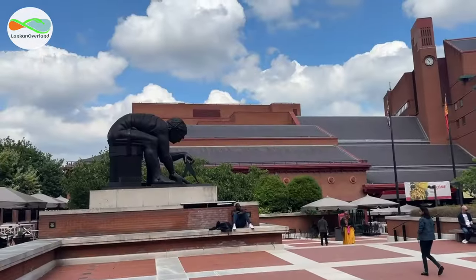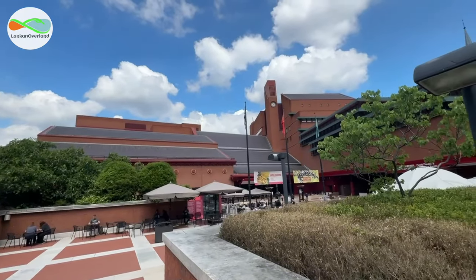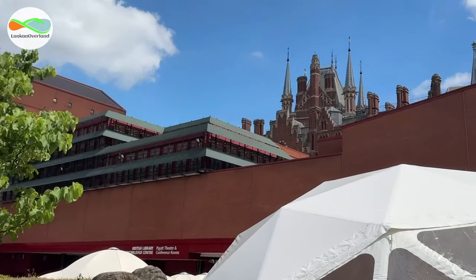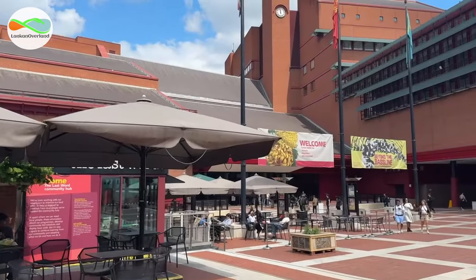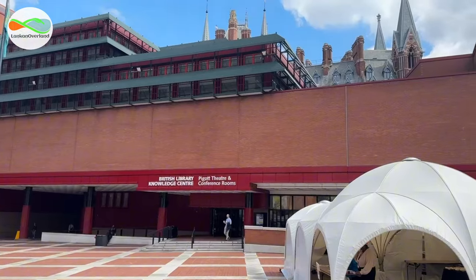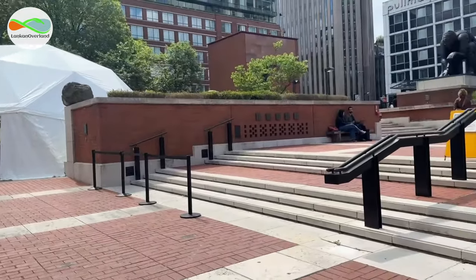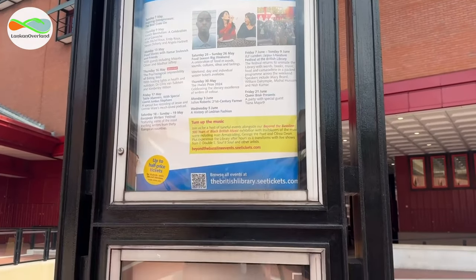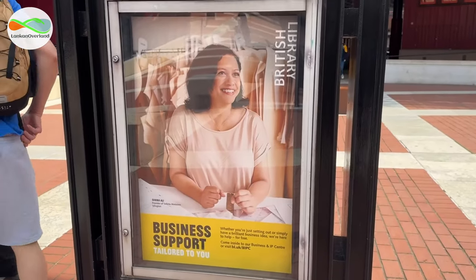Although their roots extend back centuries, they collect everything published today, tomorrow, and decades into the future. They have millions of books, newspapers, maps, sound recordings, patents and stamps as well. Their spaces are open for study, a place to meet friends, to start up a new business, or to get inspired by visiting their galleries and events.